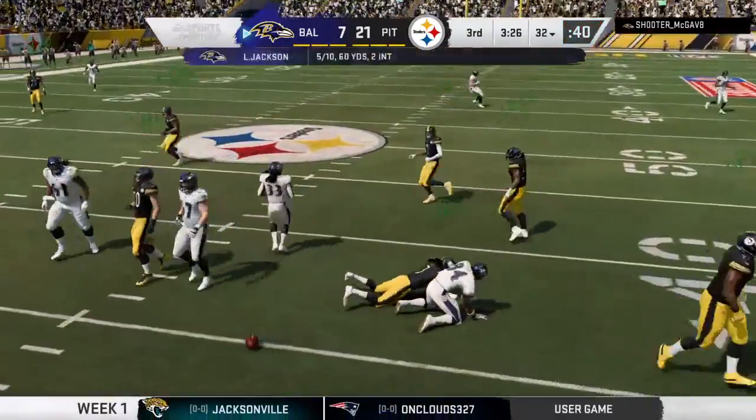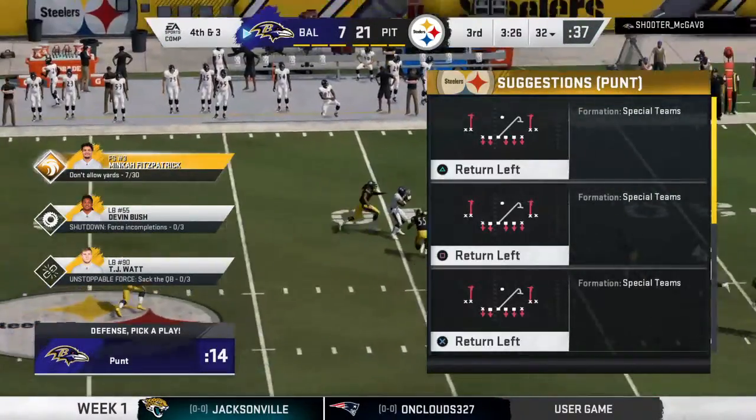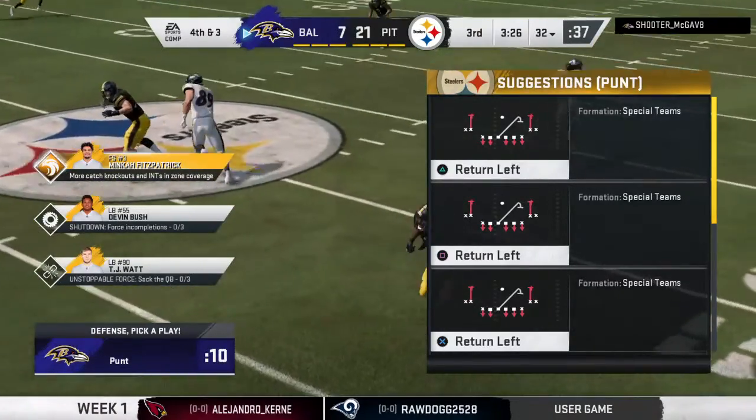Jackson from the shotgun. Looks to throw, fires right side. And that's going to be incomplete. The coverage too good there. The contact popped the ball free, and it's 4th down.